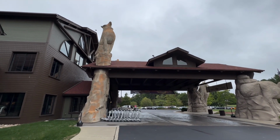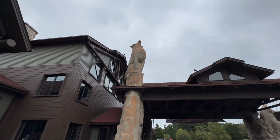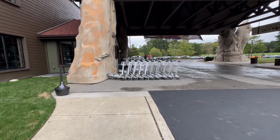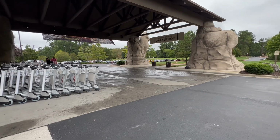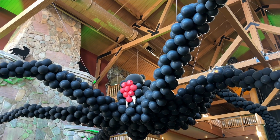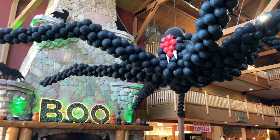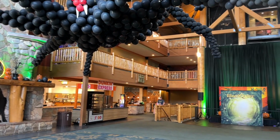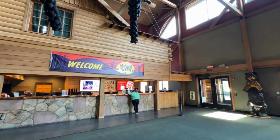All right, guys, we are getting ready to head into the Great Wolf Lodge here in Williamsburg, Virginia. They have plenty of luggage carts out here for you. When you pull under the carport, the check-in process is exactly the same for a day guest as it is if you were to be staying overnight in accommodations. And little known fact, you actually have access to the same amenities as the people that are staying overnight.